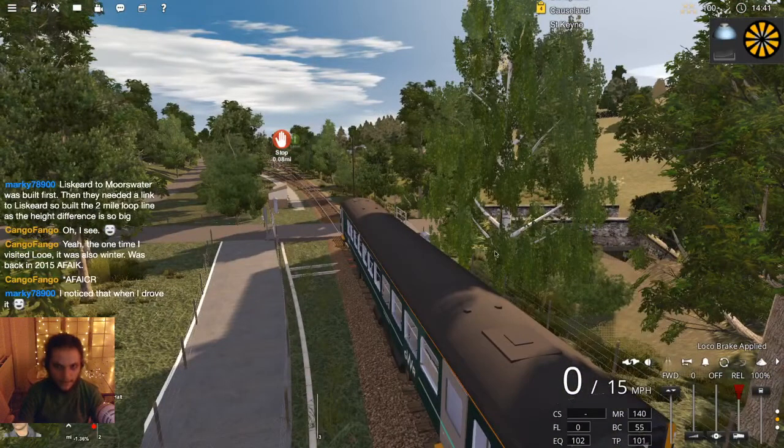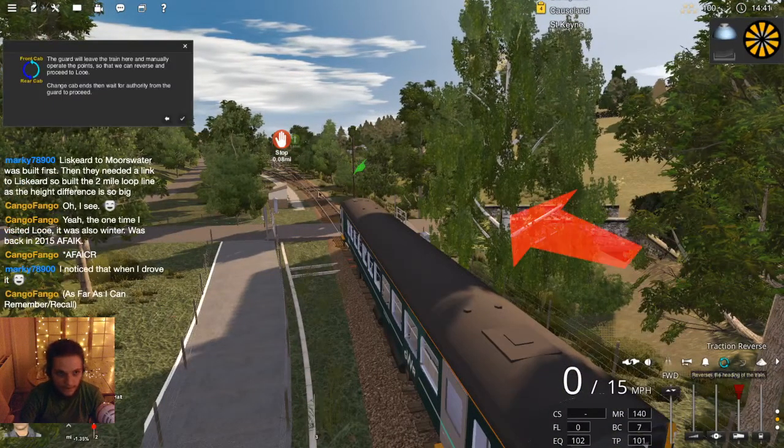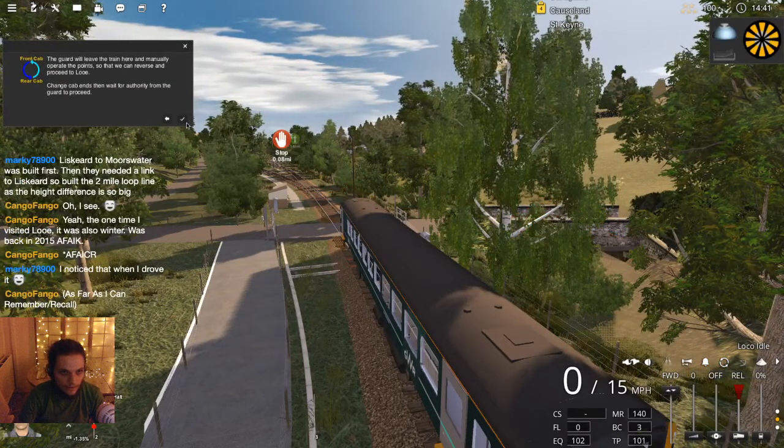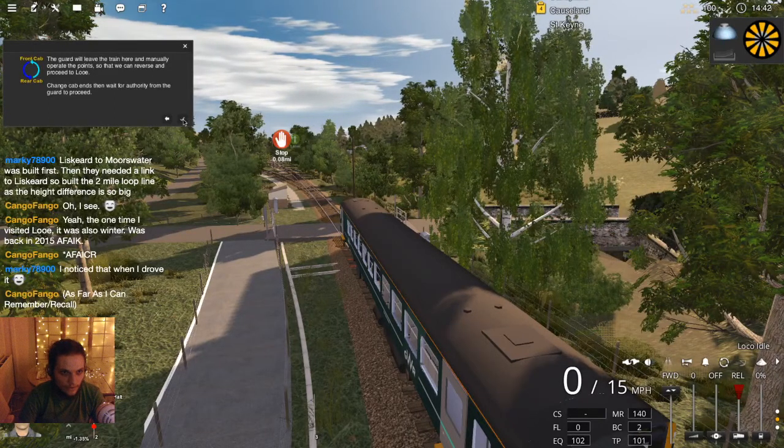And of course, STRMM trees. Actually, you know what? Let's reverse it, yes. The guard will leave the train here and manually operate the points so that we can reverse and proceed to Lou. Change cabins and then wait for authority from the guard to proceed. Oh, sure.